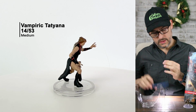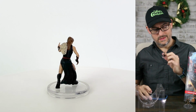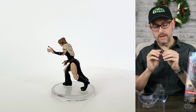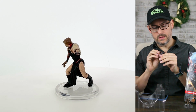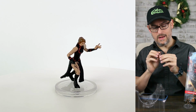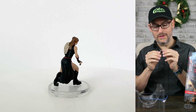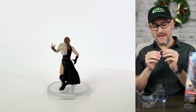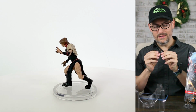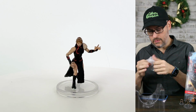That's an interesting one, too. This is a Vampiric Tatyana. Oh, dear. Well, that could be trouble. But that's a very cool looking mini. It's got a fur shoulder lining. You could also possibly use this as a monk character if you ignore the slight look of fangs that she has in her mouth. But if you wanted a cool looking monk or something like that, this is another cool mini you could use for that. All right, what do we have here?